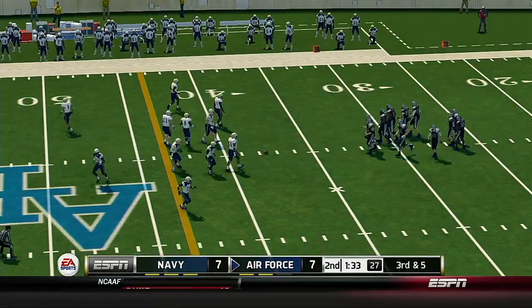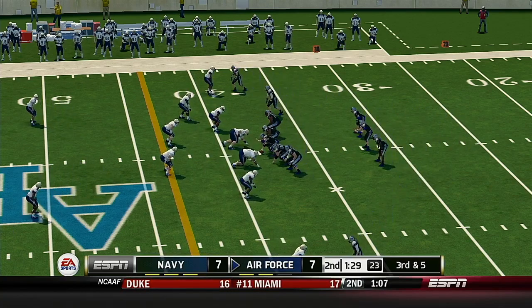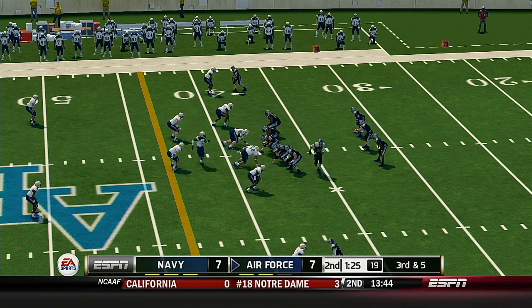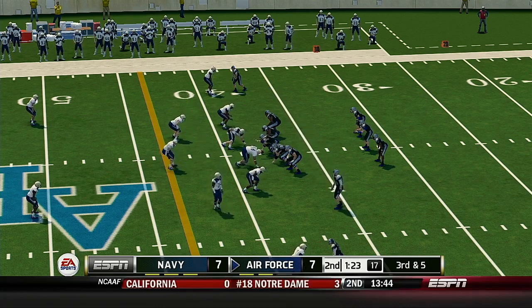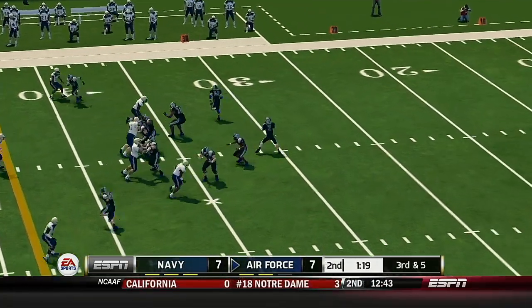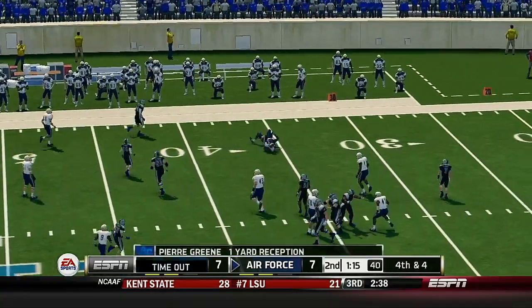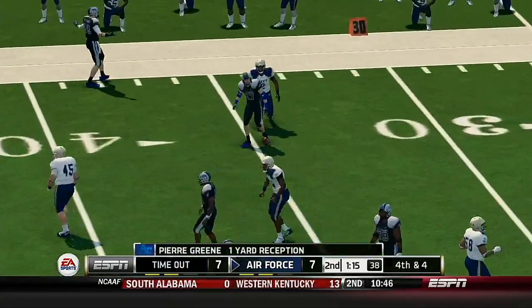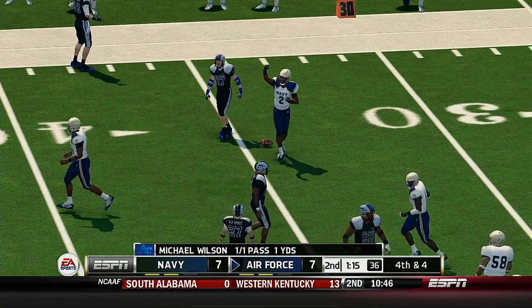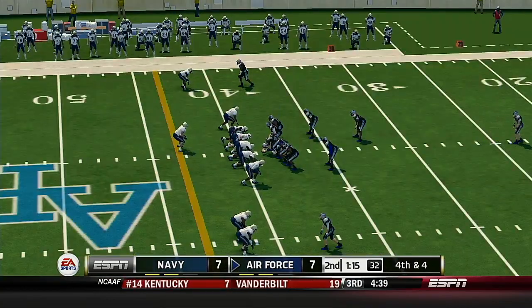From their own 38-yard line, it's third down. Here's the throw. I don't think he got anything on that. They couldn't get the first down. Well, here they were hoping to get a few extra yards after the catch. Give the defense credit. They held him short.